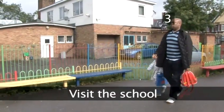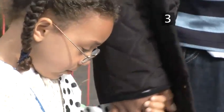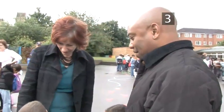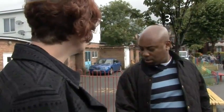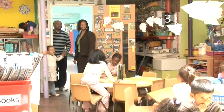Step 3. Visit the school. When you've found a school that you'd consider sending your child to, get in touch to arrange a visit. Many schools will have open days at various points throughout the year, or you might be able to arrange an individual appointment. Get in there, be shown round by ideally someone other than the head, because people behave when the head comes round. Make sure you're watching everything that's happening around you.